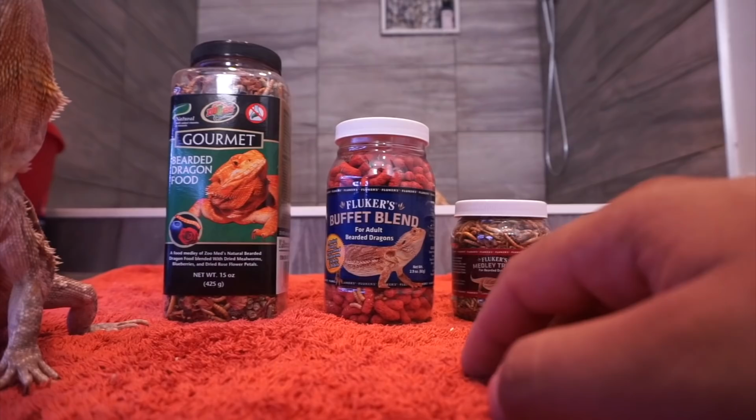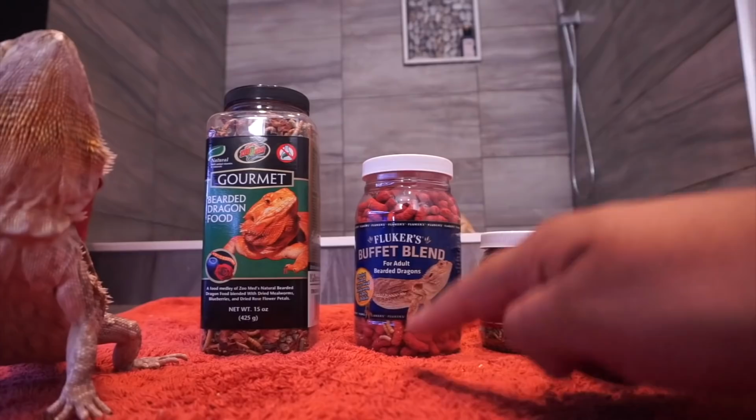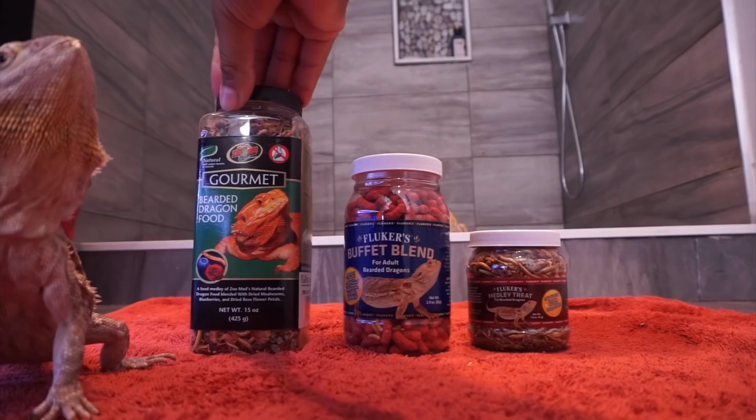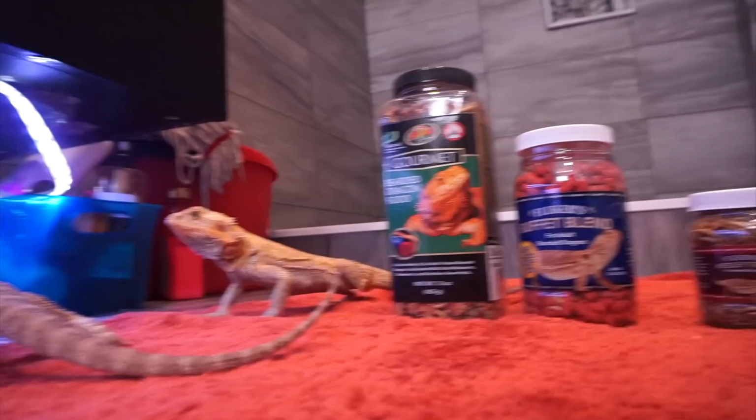But honestly, I really wanted to do a product review for my bearded dragons. And as you can see, I have three different types at three different price ranges. This one right here, I believe, was $25. And this one right here was $15, and this was $10. So obviously this one costs more because it's a lot bigger, but as you can see, my bearded dragons are all like, ooh, there's gonna be food here.